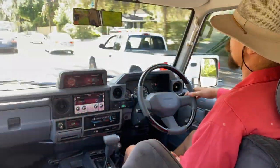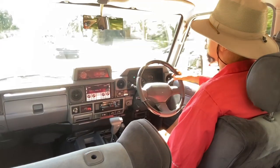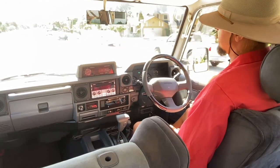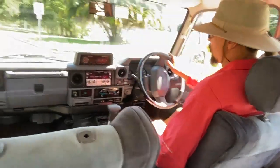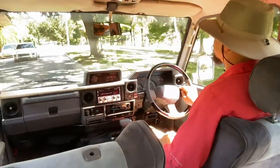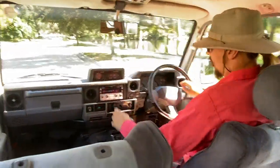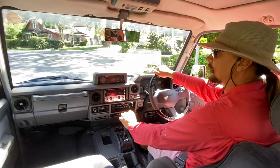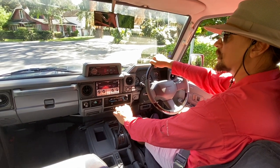So let's turn into the neighborhood and drive around at some lower speeds. Again, here I am braking. No noise whatsoever. You see that? Yep. Beck Arnley brake pads. Okay, let's try to listen to the exhaust at the lower speeds. Listen to that. Very good throttle response. Very good.